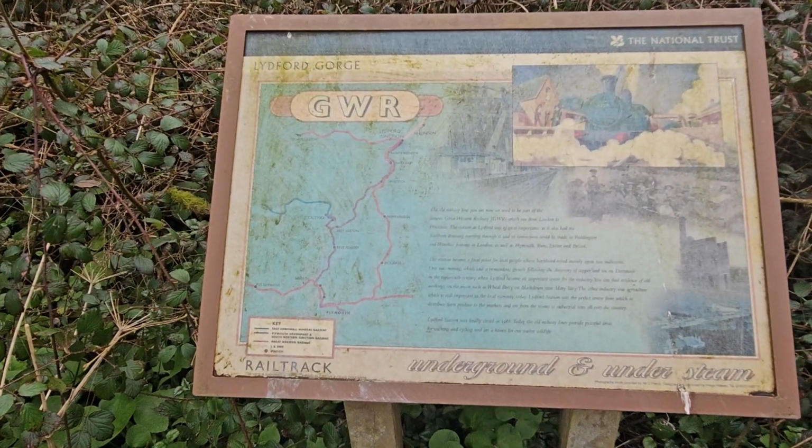And you get a segment of information here. The old railway line you are now on used to be part of the famous Great Western Railway, the GWR, which ran from London to Penzance. The station of Lydford was of great importance, as it also had the Southern Railway running through it, so connections could be made to Paddington and Waterloo, stations in London, as well as Plymouth, Truro, Exeter and Bristol.